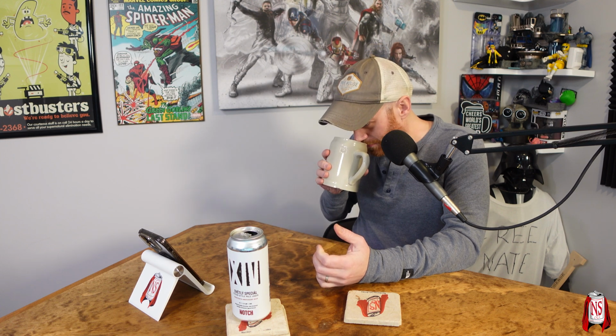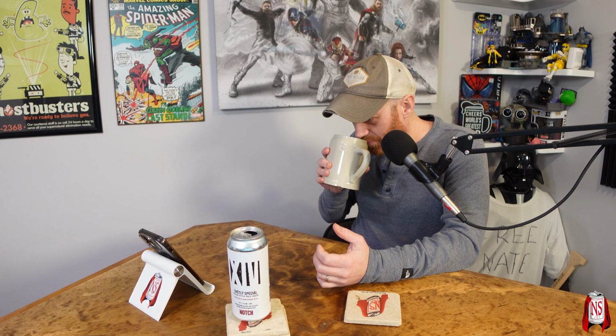So right off the bat, there's a little bit of sweet grain coming through, which is really interesting. I guess it's probably the malted barley. There's a kiss of spiciness, this rye spiciness. I've been getting that a lot in some beers, so I don't know if there's some new thing going on where that's where my nose is going.